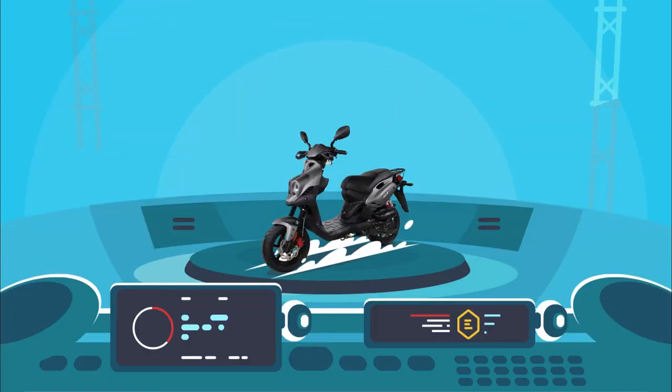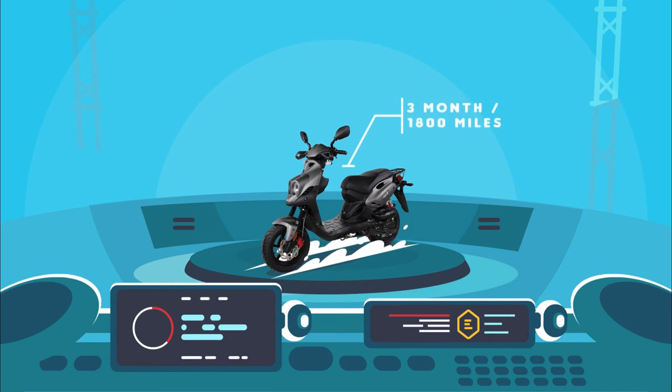Your next service isn't required until 3 months or 1800 miles. Again, you will change the gear oil and perform all required inspections. All future maintenance, inspections, and adjustments must be performed in either 3 month or 1800 mile increments.